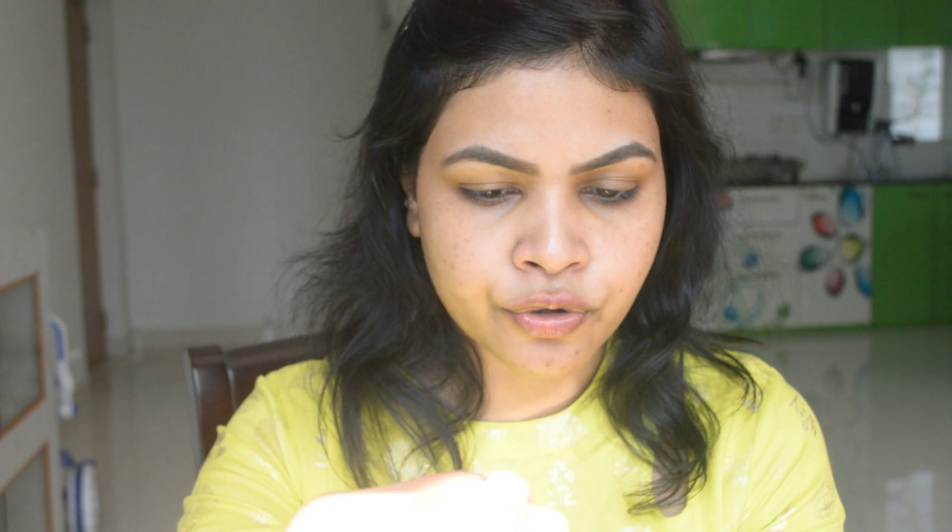Let the serum sink into your skin and then we'll move to the facial oil. And for oil today, I'm going to use this Palmer Skin Therapy oil. This is a thick oil and it gives a lot of hydration to your skin. I use this oil especially during the night time before going to bed. I think it helps in keeping my skin moisturized and it helps to nourish my skin as well. If you have dark spots or anything on your face, it helps to reduce this as well.